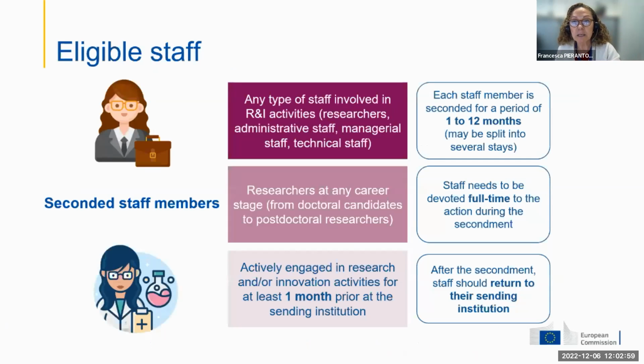In general, secondments are open to any type of staff contributing to research and innovation activities. And very importantly, the staff member must be actively engaged in research and innovation activity for at least 1 month at the sending institution prior to the first secondment.